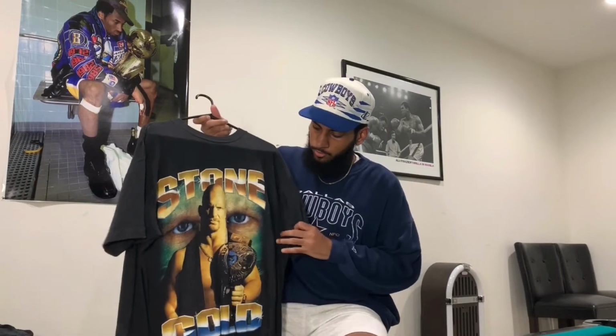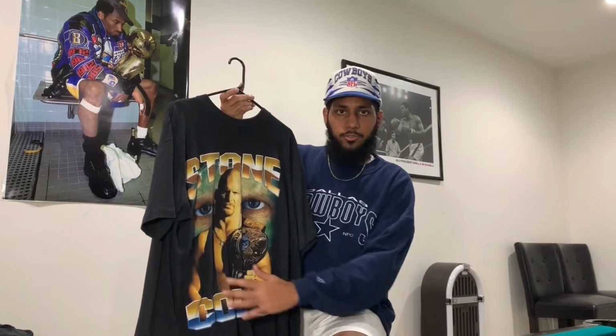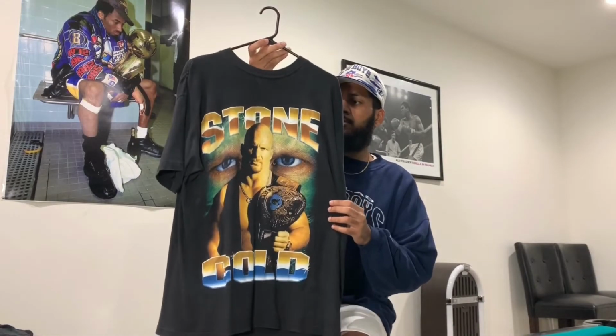All right, so I got a couple more Stone Cold tees. This one's really cool because if you're just getting into vintage, you'll see a lot of stuff that says bootleg. That's a lot of the stuff that was fan made. So this is a bootleg right here, and it's really cool because I guess somebody created this graphic on their own, and they would sell these at parking lots or flea markets, stuff like that. But it's really unique, and they're actually even harder to find than the officially licensed stuff.